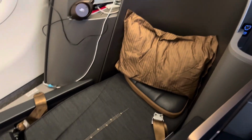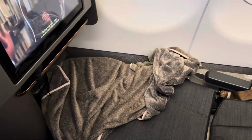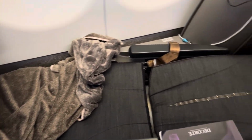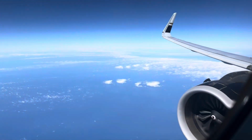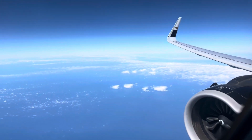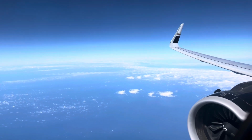Now let's have a look at the overall seat itself in its lie flat configuration, and I will say this is certainly more than enough for a 3 to 4 hour flight from Taipei, and I certainly enjoyed this hard product here. Here is the view of the outside with the A321neo winglet. Definitely a great view.